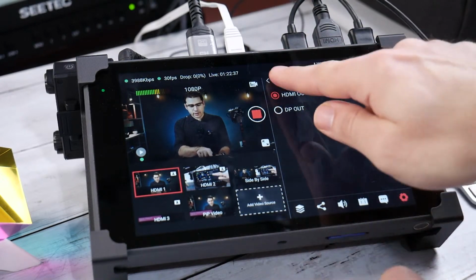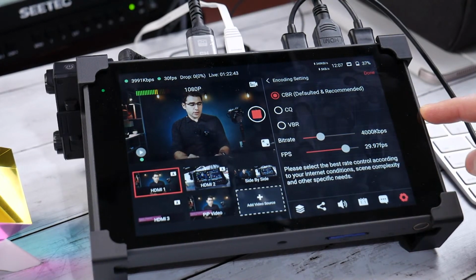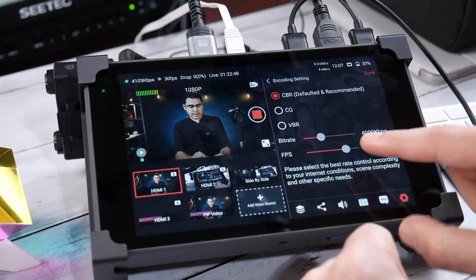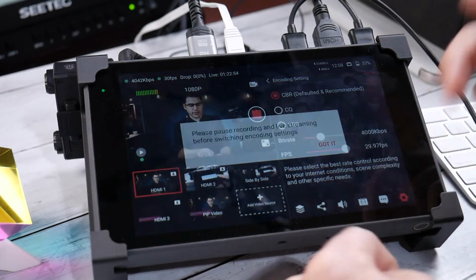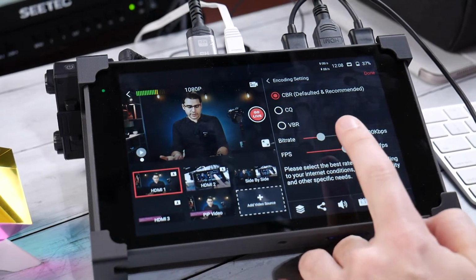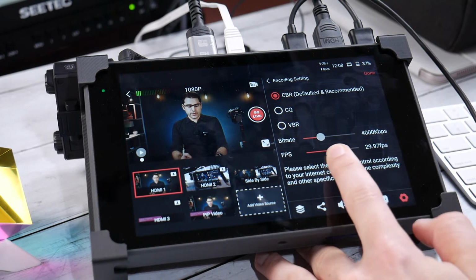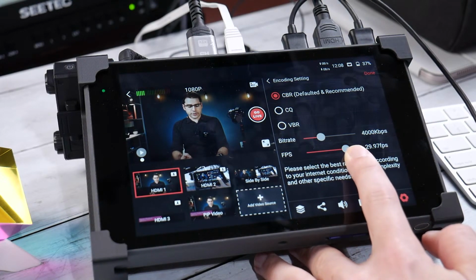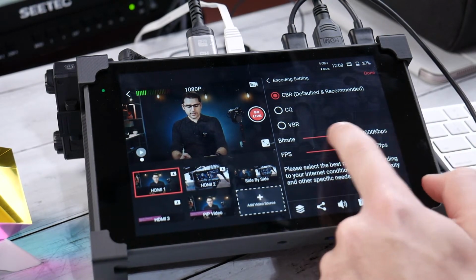There's also now an encoding setting. New settings in here. So we've got constant bitrate, which is the default now and recommended, and I've got it set to 4 megabits. You can also now choose your frame rate. I'm streaming, so let's turn that off, pause. You can't change it if your stream is live, obviously, but you can change your frame rate from 20, I don't know why you do 20, that's weird, but you can go 24, 25, 29.97, or 30. And then your bit rate, you can go up to 8, down to 2.